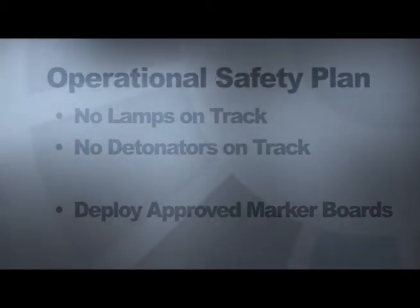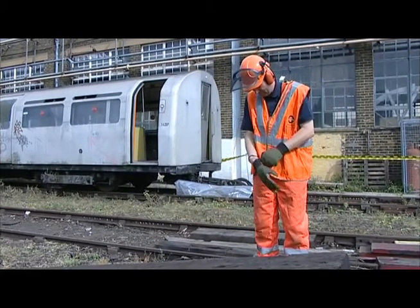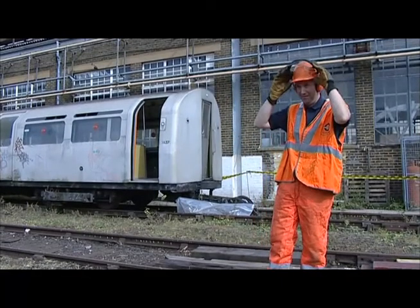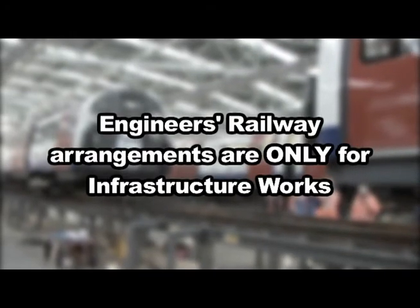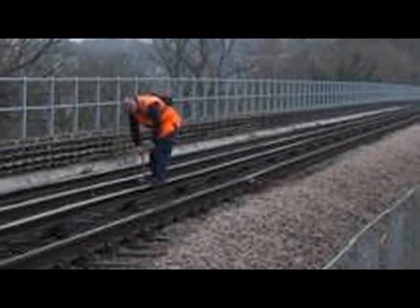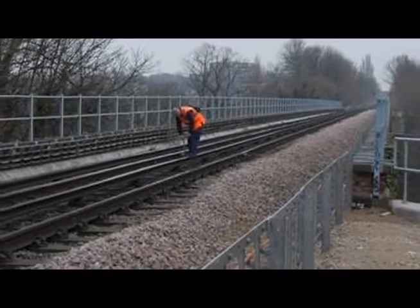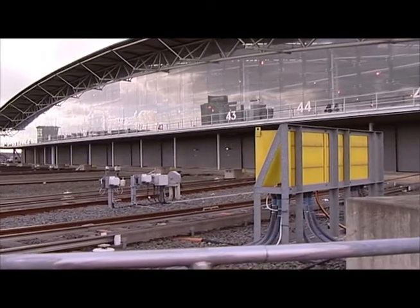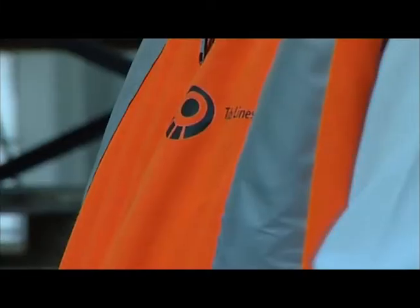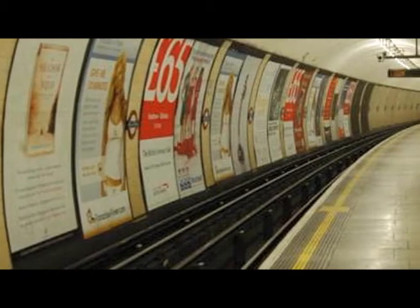During traffic hours, any staff carrying out work alongside the Metropolitan line will be accompanied by a protection master in accordance with normal procedures. The engineers' railway arrangements will only be in place for infrastructure works. Traction current will be discharged throughout the Jubilee Line and Stanmore sidings during the engineers' railway period. Neasden and Stratford Market depots will not be part of the engineers' railway arrangements. The Metropolitan and Bakerloo lines will also be isolated during the placing of protection measures.